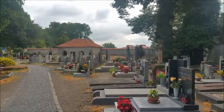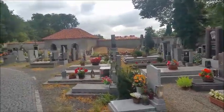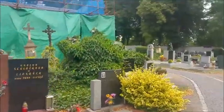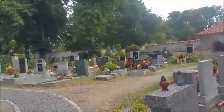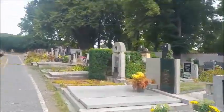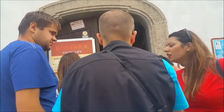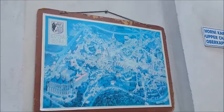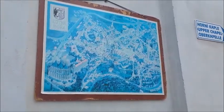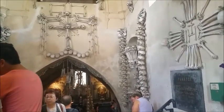So we're in a town called Kutna Hora, and there's a famous graveyard, and it's UNESCO listed. The actual chapel is UNESCO listed, I think it's the whole area, but it's really cool. This whole town is called Kutna Hora, and it is the most visited town in Czech Republic other than Prague. So this whole church is made of the bones and the remains of people that were buried here 200 years ago.